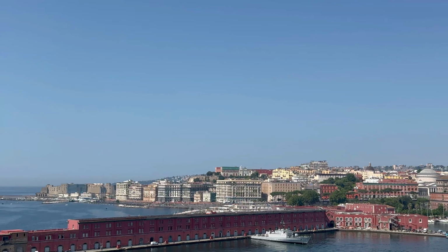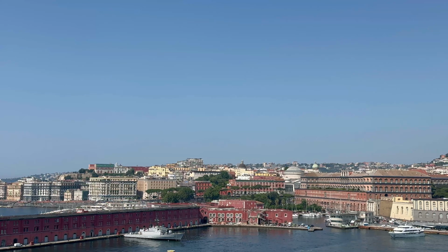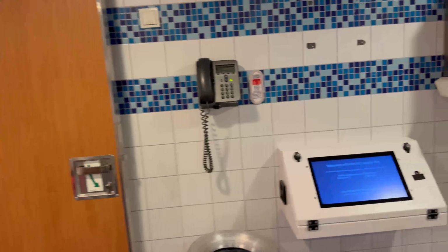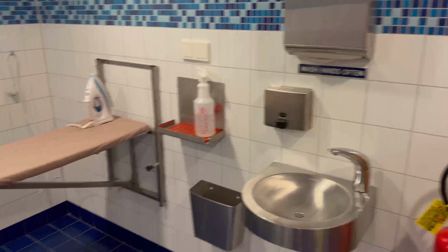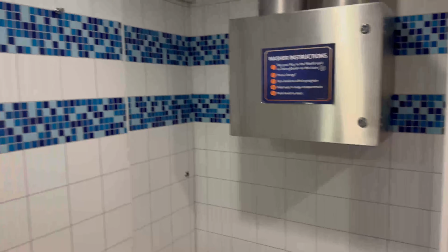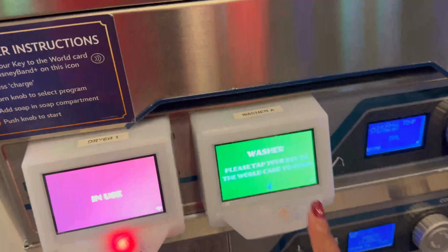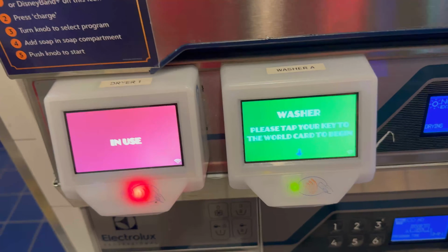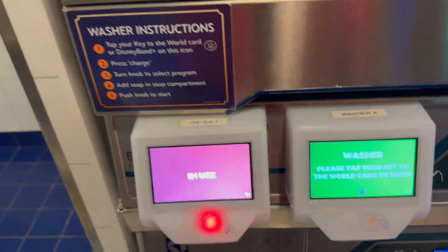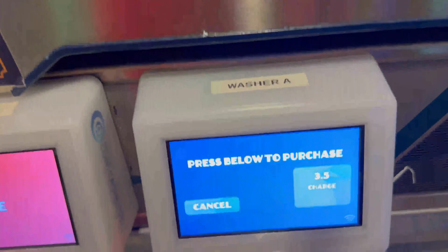I seized the opportunity to take full advantage of this nearly empty ship by first washing clothes, because as a family, this ship was pretty full with people who were constantly using the laundry room. The cost to wash clothes was 3.5 euros, and it was charged to your Key to the World card. What I enjoyed most is that the machine is connected to your phone's app for the sailing, so you will be notified via app whenever your cycles are done.